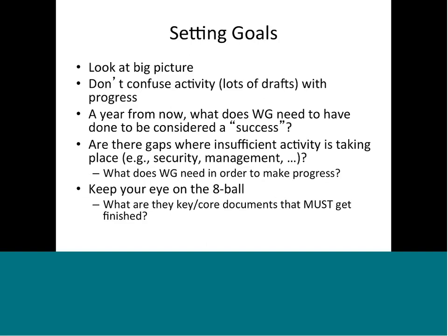So I've talked about this a little bit already. The first step is setting the goals. And for this, I encourage people to look at the big picture. Always ask yourself, what do you have to do to be successful as a working group? And that isn't just looking at what's in your charter. Sometimes it's like asking yourself continually, is the charter right? Maybe the charter is scoped very narrowly, but you have larger goals. Make sure that you are keeping the larger goals in mind and that you're taking steps that will let you get to those larger goals.